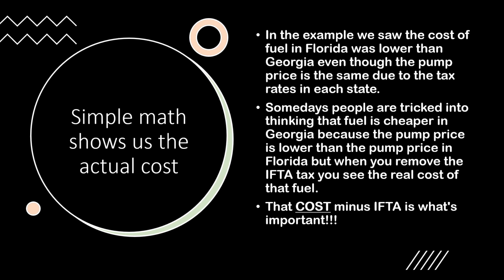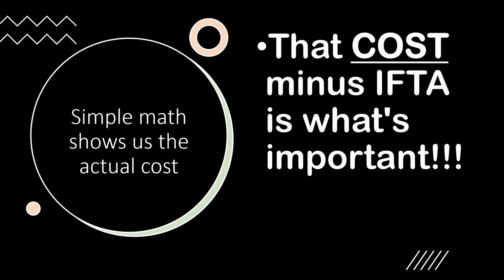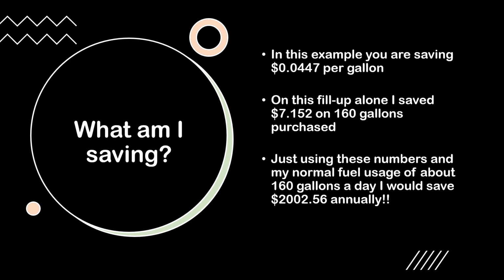Some days people get tricked into thinking that fuel is cheaper in Georgia because the pump price is 1 or 2 cents lower. But if you factor in the tax rates, that's where it changes. You need to know the tax rate for each state to get the real cost. It's the cost minus the tax, or IFTA. That's what's important. Again, it's the cost minus IFTA. That's what's important. So in this example, you're saving about 4.5 cents per gallon.